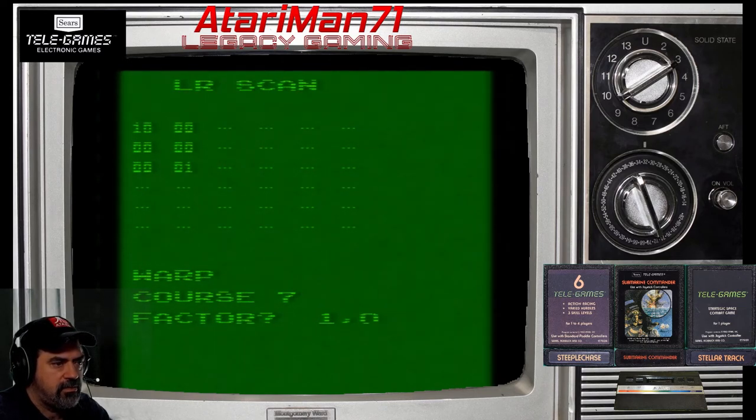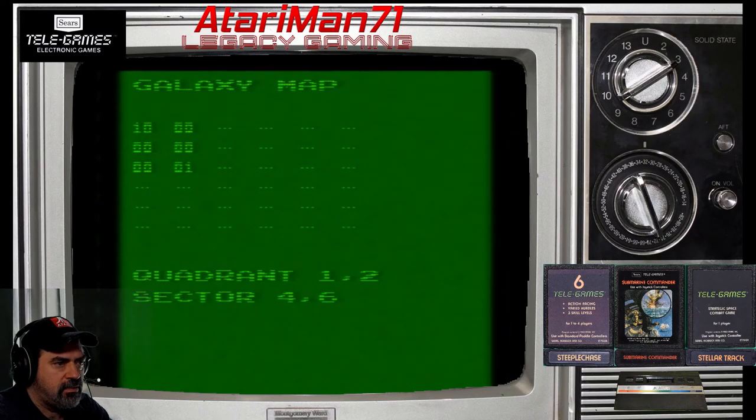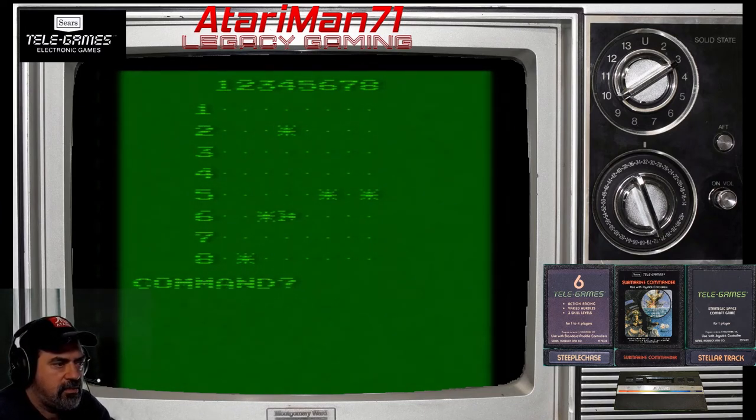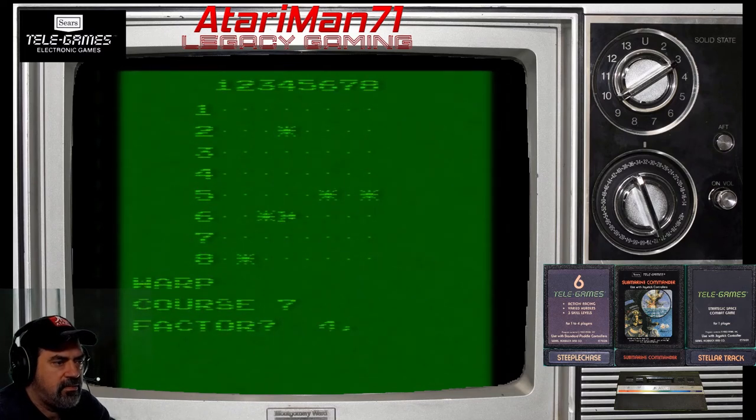Quadrant 1, 2. I don't think that's what I want. Short range scan. Okay, so here we are. So I want to go direction 7. I'm in sector 4, 6, and I want to be in 3, 6. And that might be an enemy. So I'm going to warp. Course 7, 1.